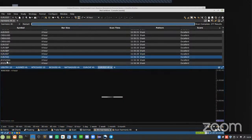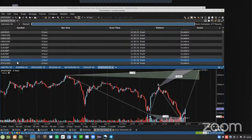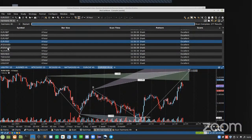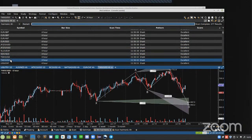Asia. Japan looked like it had a nice long. That may outperform the US just for the next short term. But here is Euro USD. That's starting to take off a little bit. But again, you probably get better performance in what I mentioned already. Thailand not doing too good.